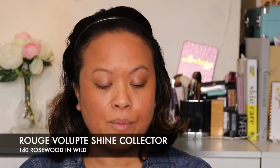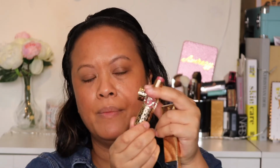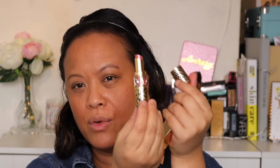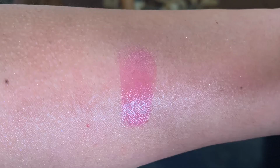And then I picked up one of their Rouge Velvet Shine Collector 140 Rosewood in Wild. I just thought it was a really nice balm because I've used their balms before and I really like their balms. Again, the packaging is absolutely gorgeous with the leopard print. This is slightly different. It's got gold and black. So that is Rosewood in Wild.